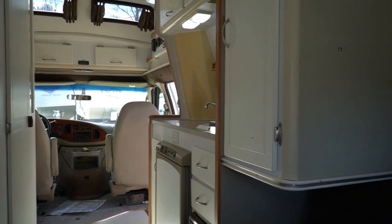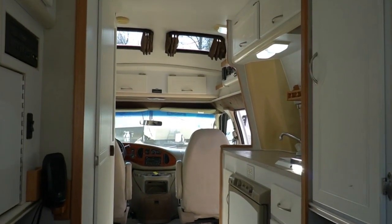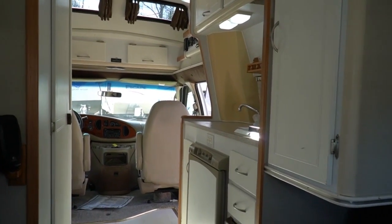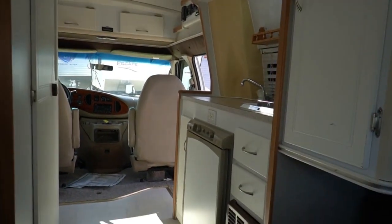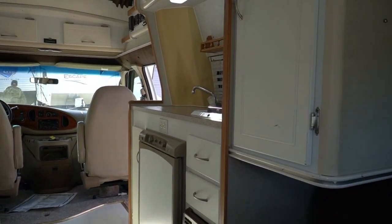If you're in the market for a van around $30,000, and you don't buy this one, you're not a shopper. I mean, you might as well just buy you a car and start staying in hotel rooms, because you're not a van shopper if you don't. If this is your price range and you don't buy this van, it's that nice.